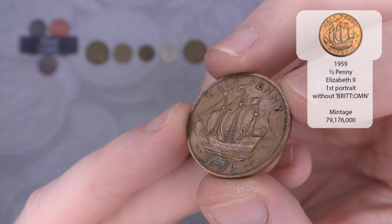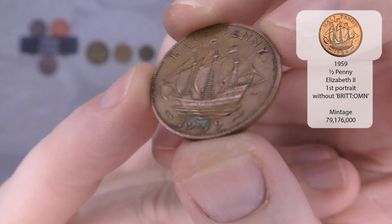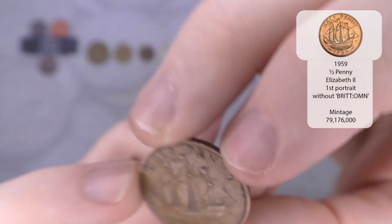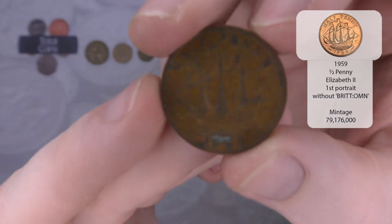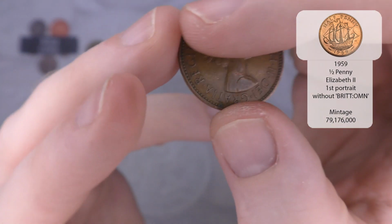Got another halfpenny, and it looks like 1959, yeah, 1959. So that will be Elizabeth II again.